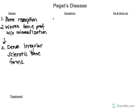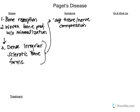Symptoms, because of these cruddy structures, you get soft tissue and nerve compression. And again, that's because this dense, crappy, irregular bone can compress soft tissues nearby it. That can cause pain. It can cause osteoarthritis. It can cause kidney stones.